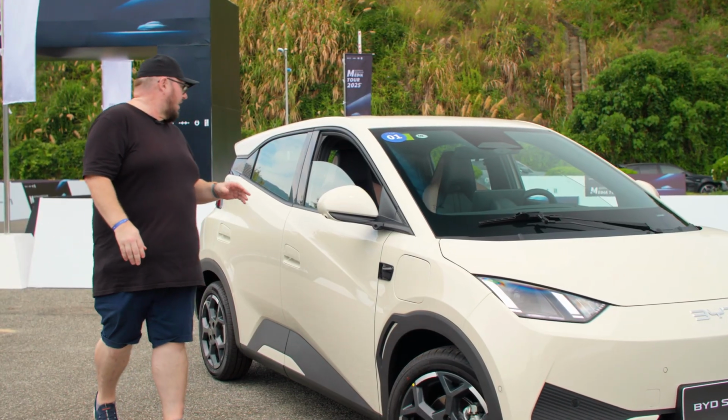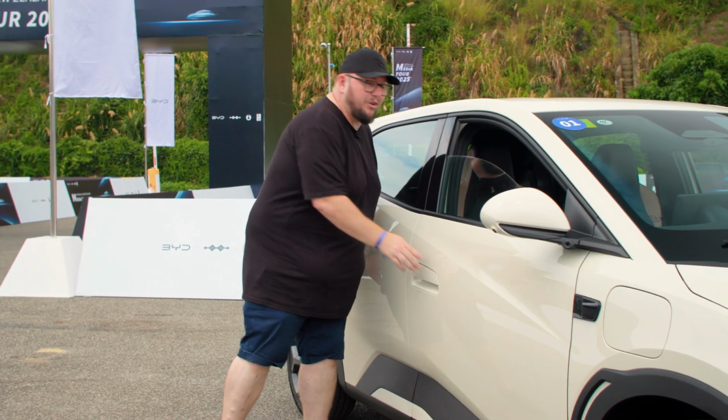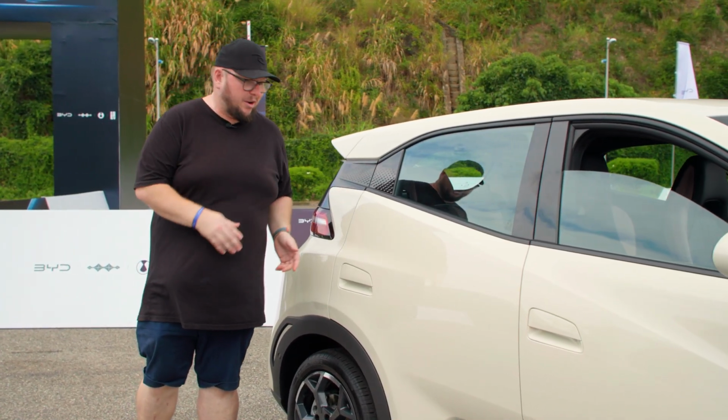If we come along the side, bit of piano black on the outside, proper door handles. You know how much I hate a pull-out door handle. And down here, a little bit of texturing, actually slightly familiar to what we've seen on the Atto 3.